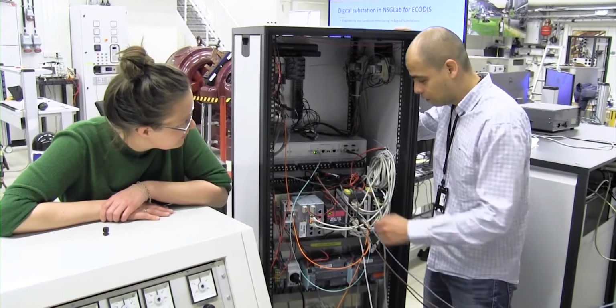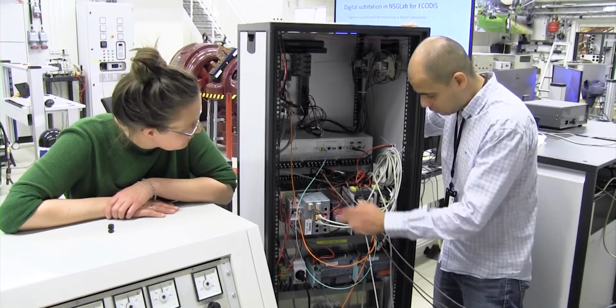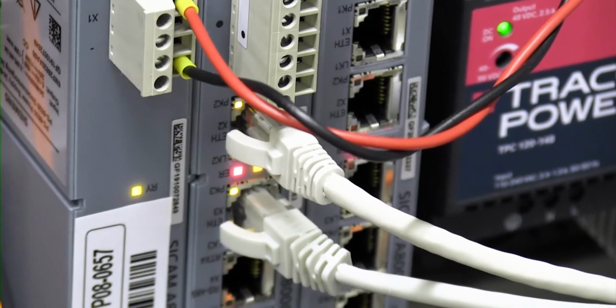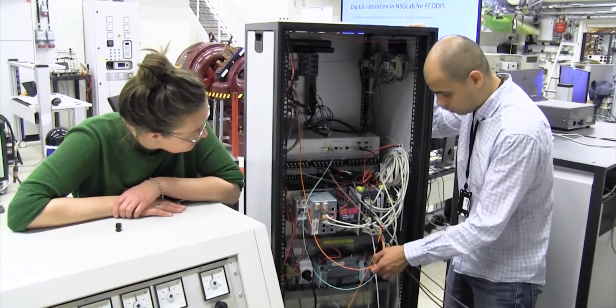And we also use some controllers in this substation. We have a new generation and a bit older generation of digital controllers. Besides, we are also providing some of the optic fiber connections.